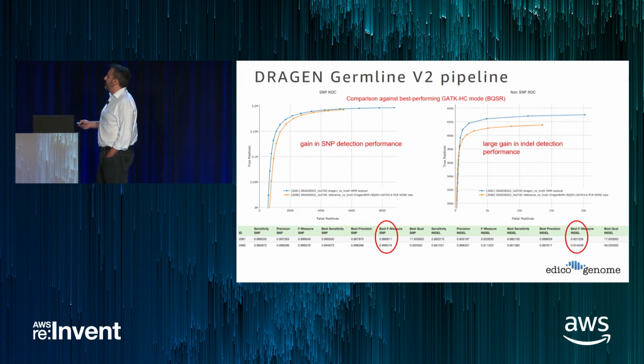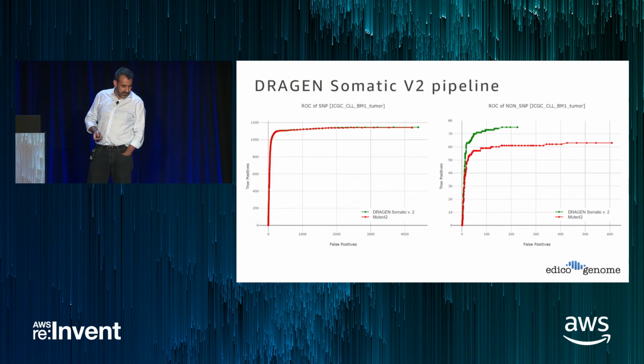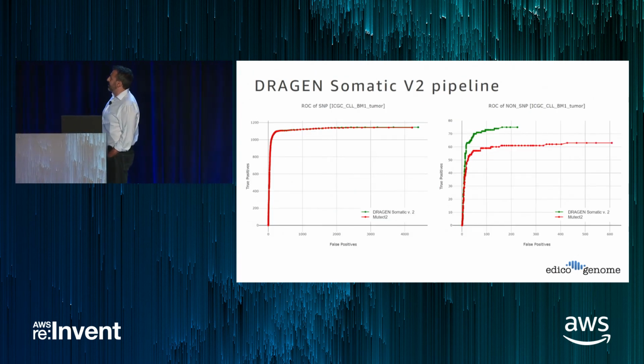These curves show the accuracy of SNP detection and indel detection versus an algorithm such as BWA GATK. And with DRAGEN V2 that we released today on AWS, you can see that we are able to detect 1,000 more indels and significantly more SNPs. And that's pretty significant. And we used this algorithm in a PrecisionFDA challenge recently, and it allowed us to do very, very well. And I'll cover that in a second. For the somatic case, I use one example, and you see here in the indel case, the gains are even more significant.